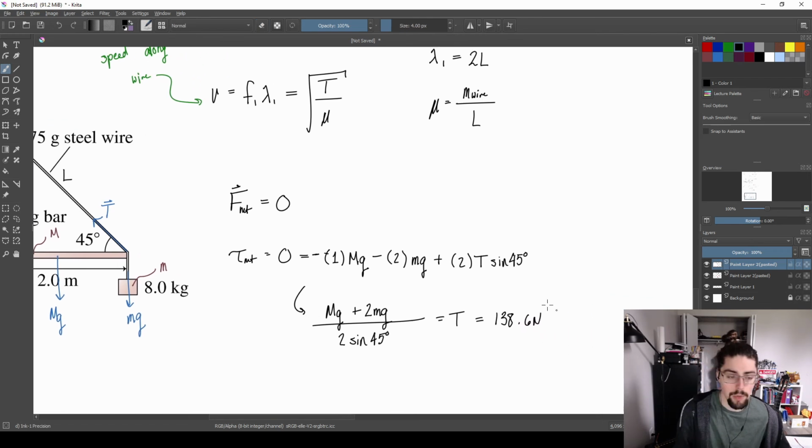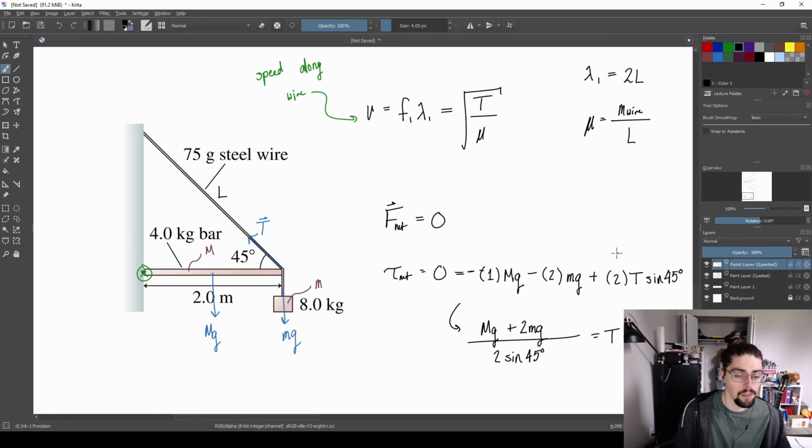So now at this point, we have our tension, 138.6 newtons. It's probably a good time to find L, right? One of the things that I can do here is I can say, hey, this is a 45, 45, 90 right triangle. So I know that this vertical side is 2 meters. Pythagorean's theorem would tell us that this length L is 2.828 meters. Or you can do 2 meters divided by cosine of 45. Gets you the exact same number either way.